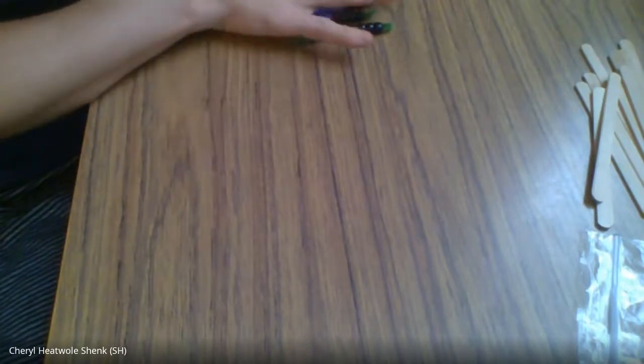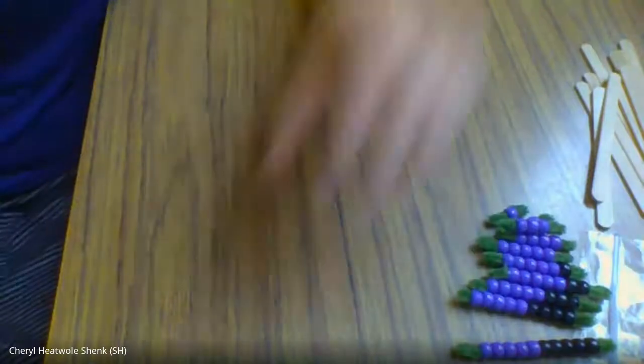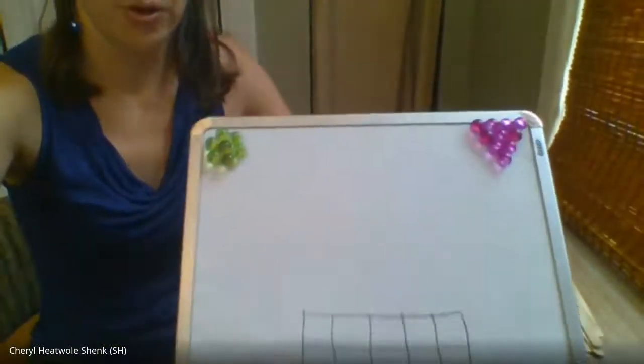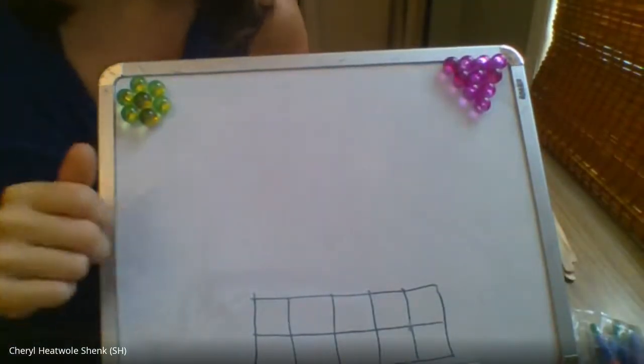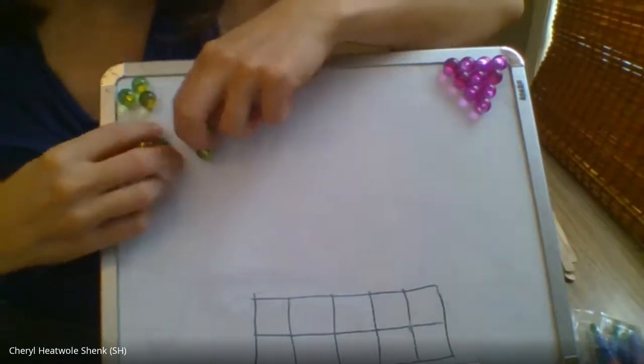Okay. Now, we can also make our numbers with objects. I'm going to put this back up here and let you see on my whiteboard here. Bring it up nice and close. Okay, so I'm going to make a number for you and see if you can tell me what it is. Maybe we'll start with the ones that we were practicing before.